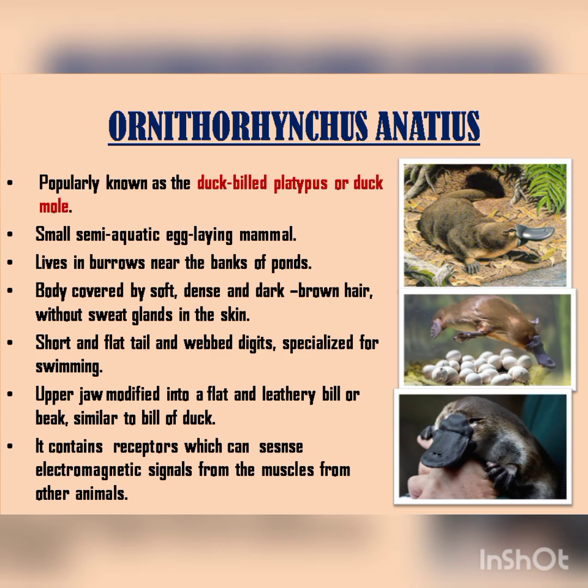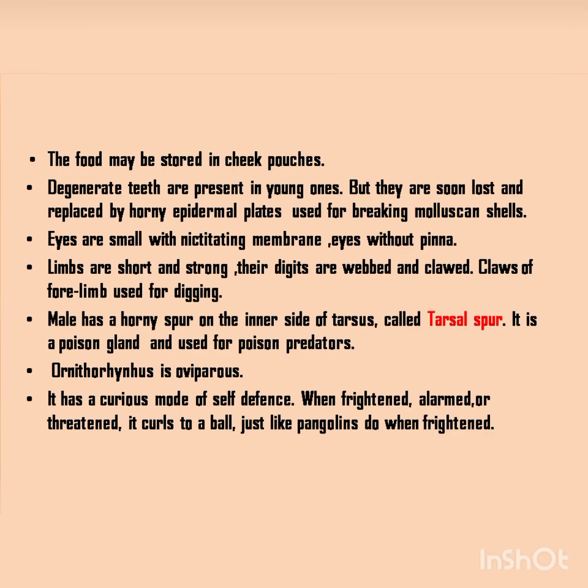Body covered by soft, dense, and dark brown hair without sweat glands in the skin. Short and flat tail and webbed digits specialized for swimming. Upper jaw modified into a flat and leathery bill or beak similar to the bill of a duck. It contains receptors which can sense electromagnetic signals from the muscles of other animals. The food may be stored in cheek pouches.